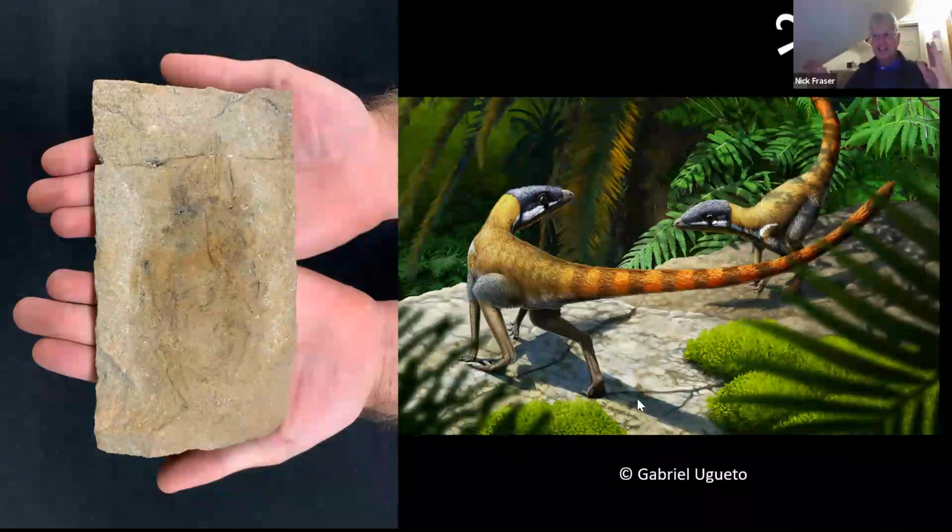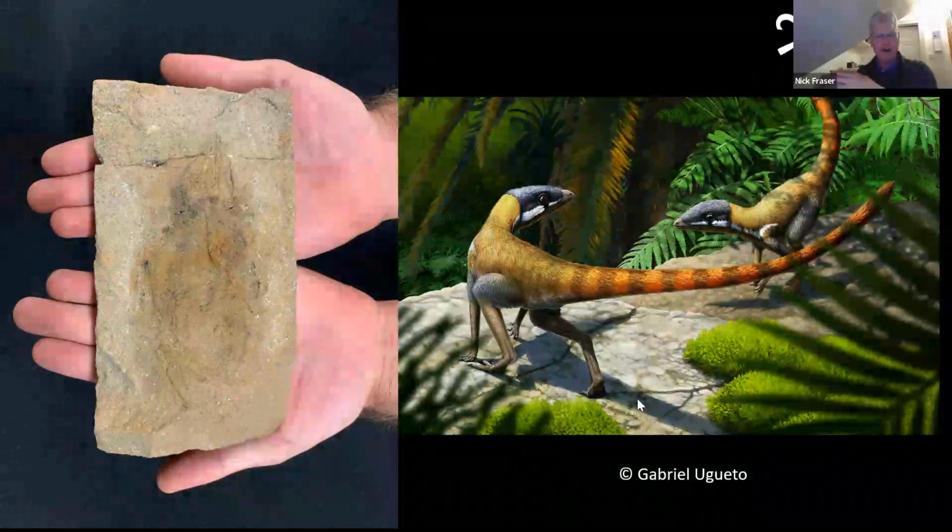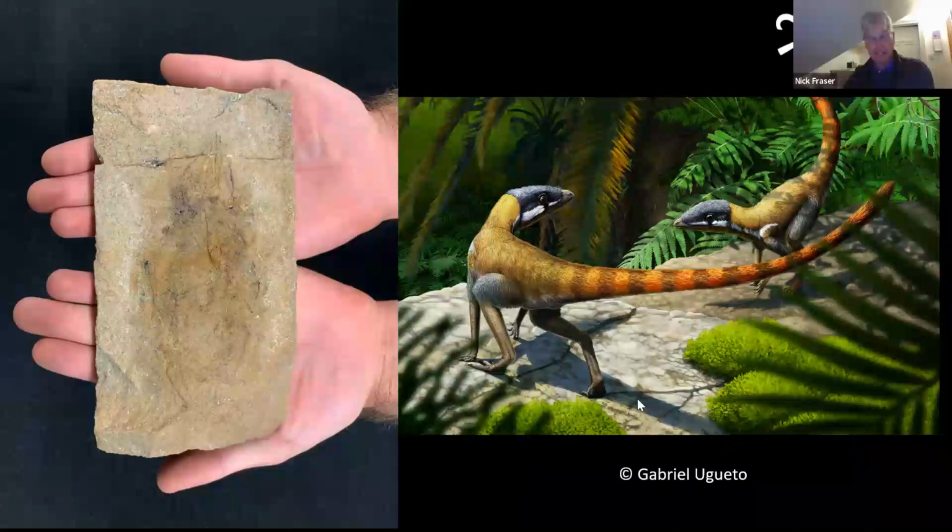So the real cry here, the battle cry, is go out into the field, start looking at the Triassic sediments, because the fossils often occur in pockets. And where there's activity, where there's quarrying activity, if you can get access, talking to the quarry owners, always ask for permission, make sure you do that.